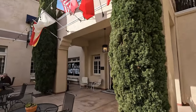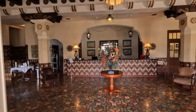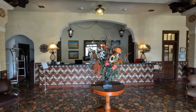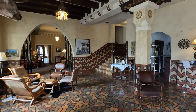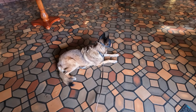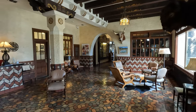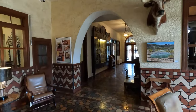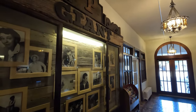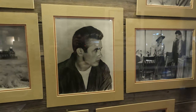Nice courtyard. And of course here that would be the lobby. Beautiful place. Oh my goodness, look at this. You feel right at home in the hotel, huh? She loves it here. Shoe shine station, and then here, memory of the movie Giant and all the actors. Now, of course, James Dean.